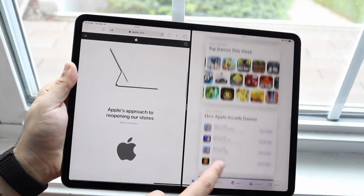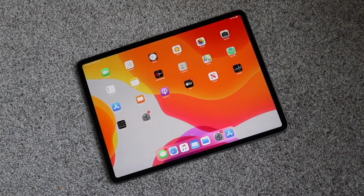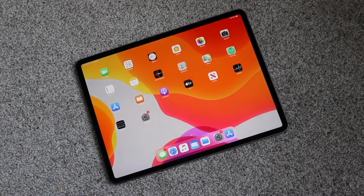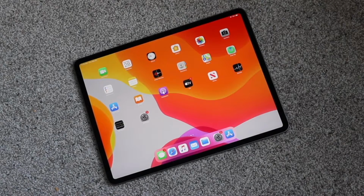Now, performance-wise, as I said before, this thing has that Apple A12Z Bionic chip, octa-core CPU, and 6 gigs of RAM on each model. Now, I can only assume that the iPad Air 4 has 4 gigs of RAM at max, so this thing still has more RAM than those devices too, which is really cool.